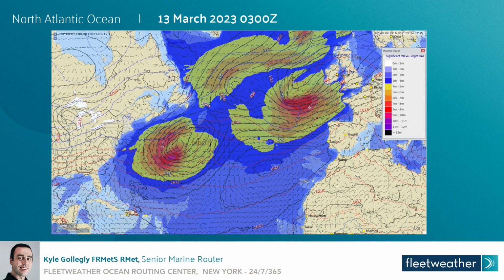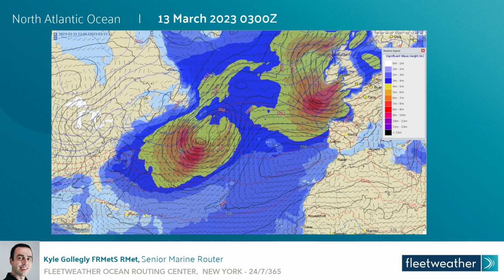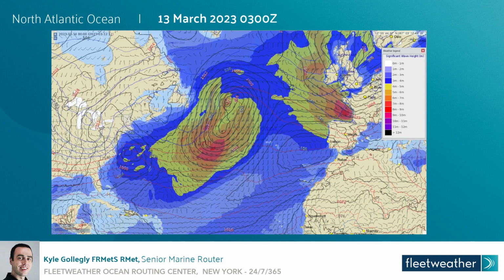Now let's take a look at the latest run of the GFS model from our in-house product. We'll start here in the east. Here is that storm here off to the west of the British Isles. As we go forward over the next 24 hours, we see that storm weakening into a gale as it moves into the North Sea. But this will bring a broad area of strong gale force conditions as well as high seas outside of the English Channel and into the Bay of Biscay over the next 24 hours or so.